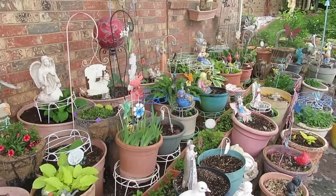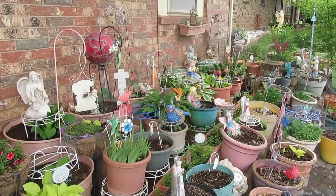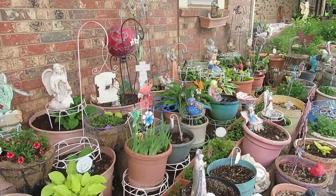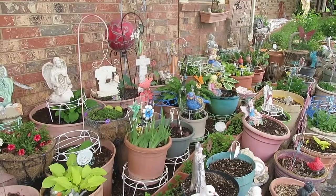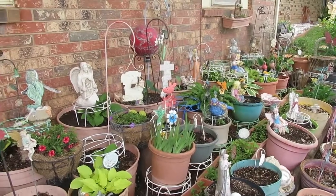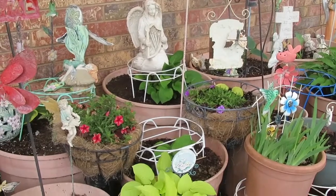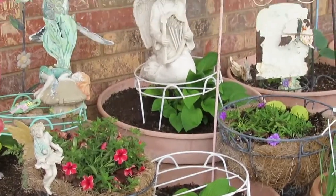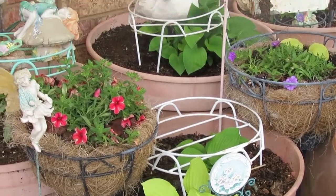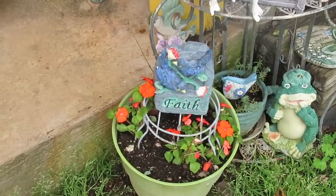So the hostas do well here if the snails will leave them alone. And then all my little impatiens, which of course love the shade, they do well here. And then the things that like the sun actually don't do bad here either because they get enough sunlight. We'll see how these two right here do. These two little calabachoas, I'm hoping they will do wonderfully. And then these little pots, I just put some impatiens in.